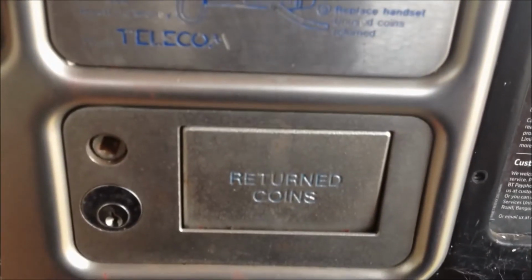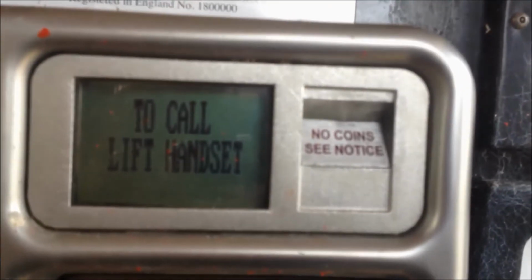Now also, as I said, it was 10 pence to make a call. They no longer accept coins. A lot of them, you know, you have to sort of reverse the charges. Probably because this one's due for removal, it's why they've not bothered having a collection on it. It is still connected. I don't know if you can just hear that there, the dialing tone.